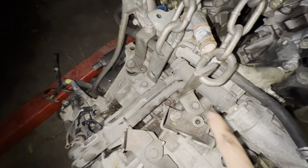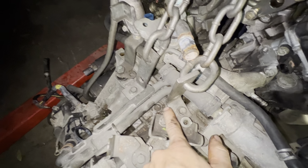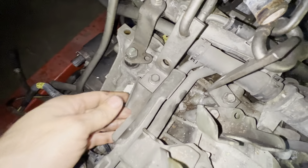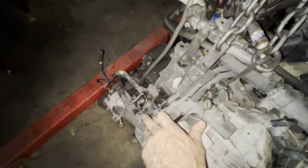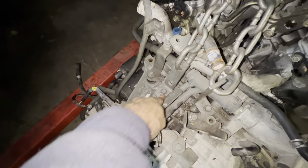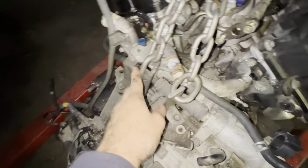And then over on this side, I loosened the bracket for the shift cable and put it there. And then over here, I loosened the bracket to this hot water pipe. It's a cooler, oil cooler. No, transmission cooler. Sorry, transmission cooler. And I loosened one of the bolts there and threw that there.